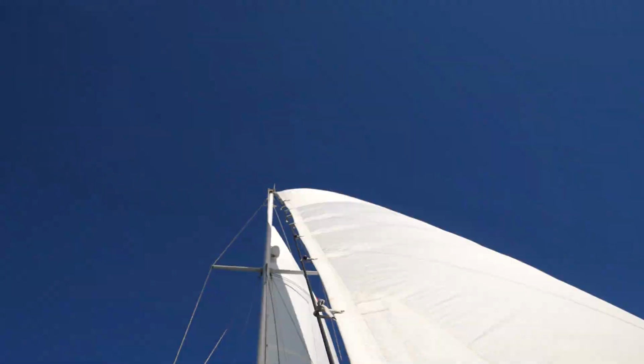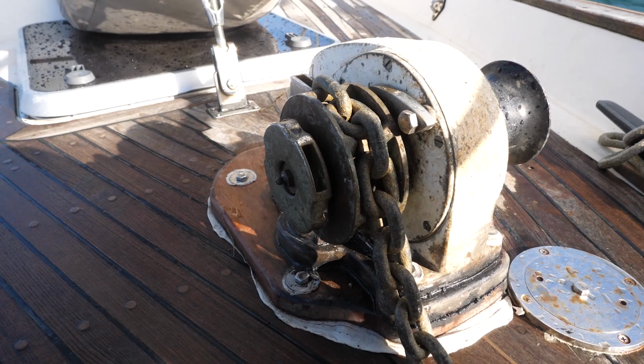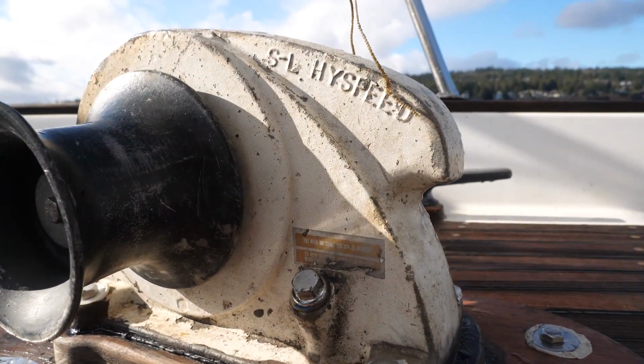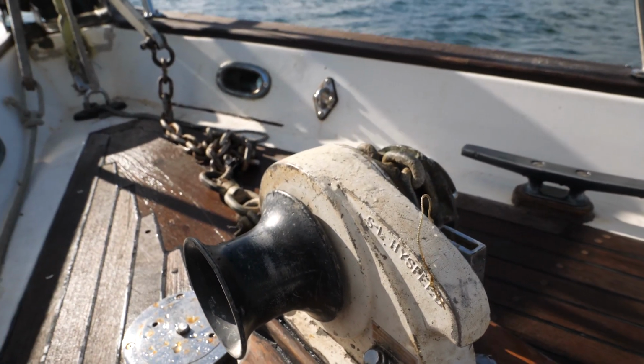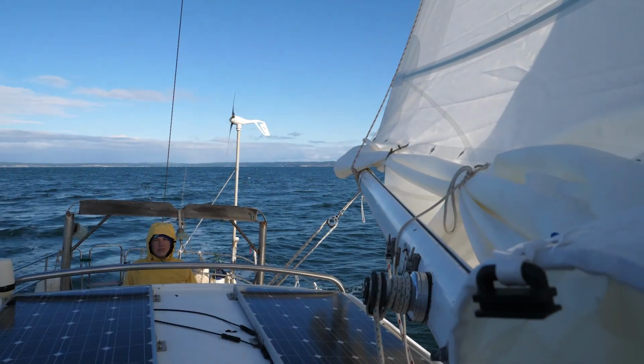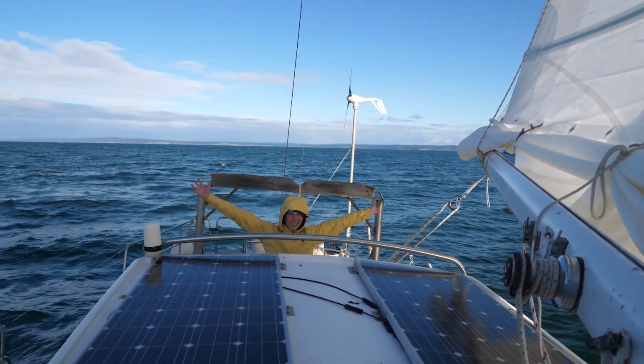For now though, it is time to prepare for anchoring, and a lot of that is getting our windlass ready or getting our anchor, so untying the anchor and getting it ready. And if you haven't seen our new windlass yet, it looks pretty cool. Sailing into the sunshine, not the rain.